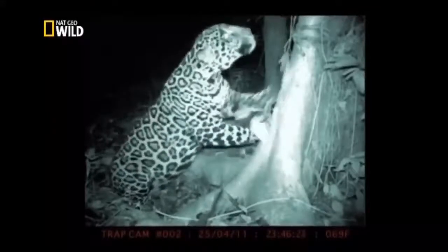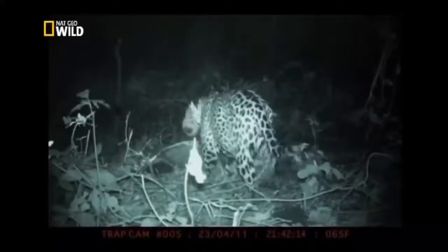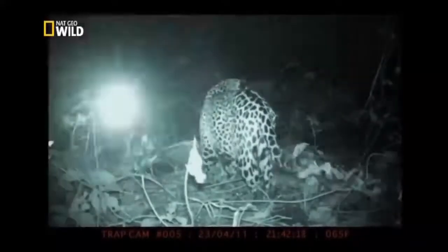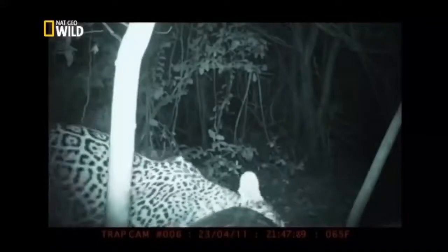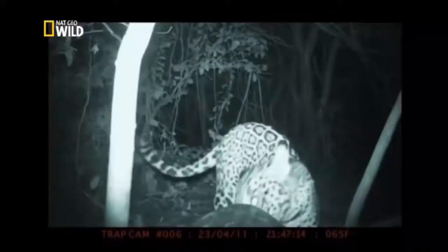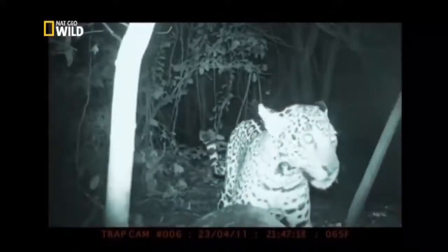Images of jaguars in the wild are extremely rare. Our night vision technology has led us into the mysterious world of these forest cats and revealed them as never before. The final camera trap holds the biggest surprise. The ultimate jaguar ambush.